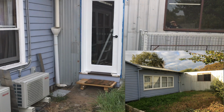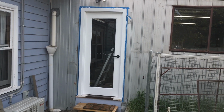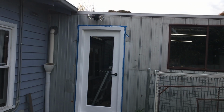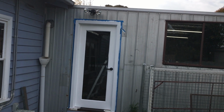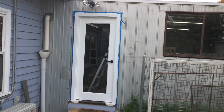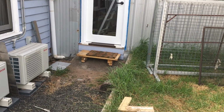And yeah, you can see this one's a proper nice door. I finished painting it a couple of, maybe 2 or 3 weeks ago. And then we're just adding a little bit of trim around it there. Yeah, it's looking good. And then we'll have another step, a proper step, eventually.